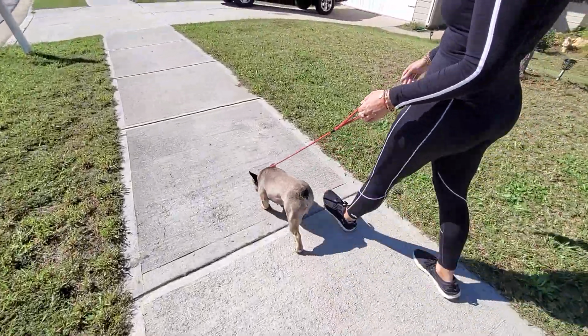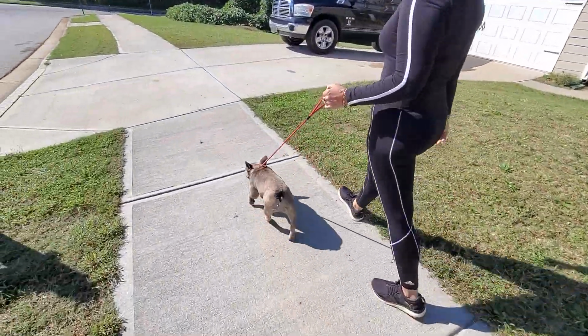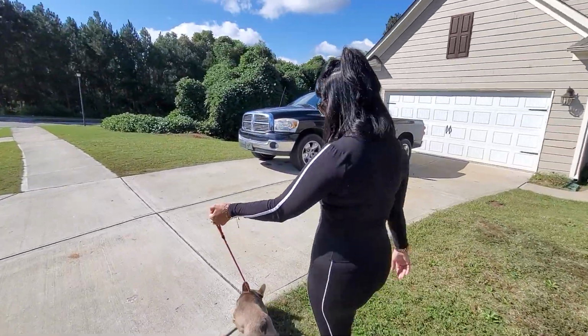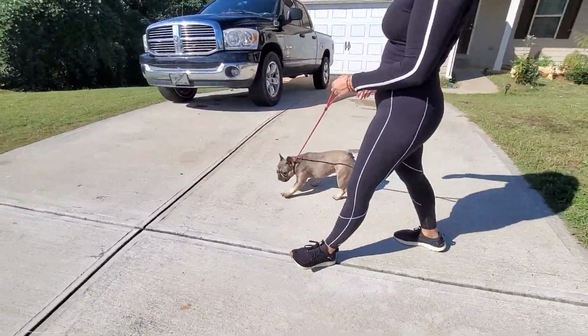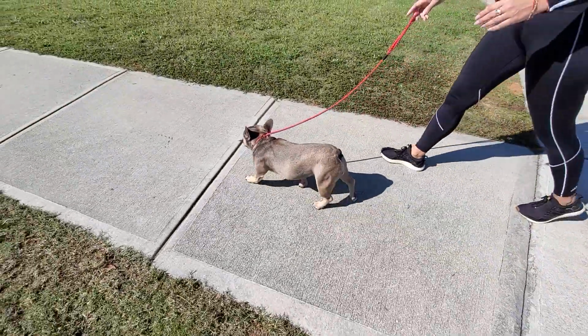Absolutely. Now she follows me everywhere. She lays by my feet. Yeah, she's a toy. She's perfect. She's an awesome little girl. She really is. I love everything about her. I think she's gonna produce some amazing puppies.